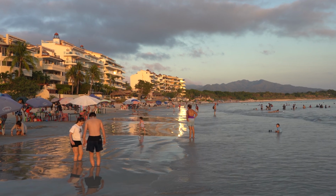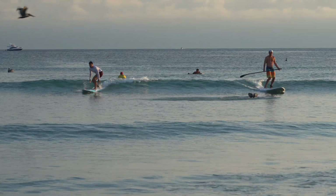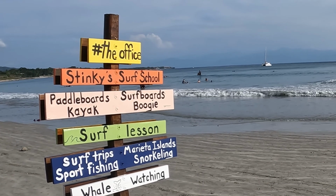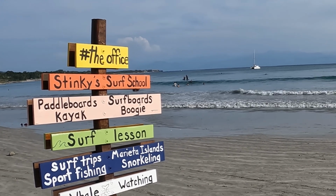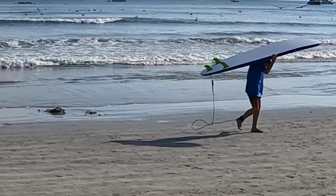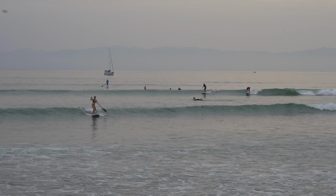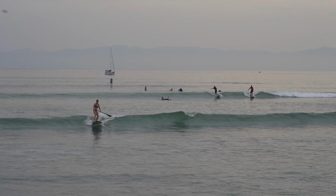So Punta de Mita itself, in the town, there are 2 surf breaks right in town. For example, we were at Stinky's. It's 200 meters from my house, so I can literally throw my longboard on my head and walk down there. And if I don't like Stinky's, I can just paddle over to Anclote, which is the other surf break in town. So there's 2 in town, and then there's several surf breaks around that are really, really close.